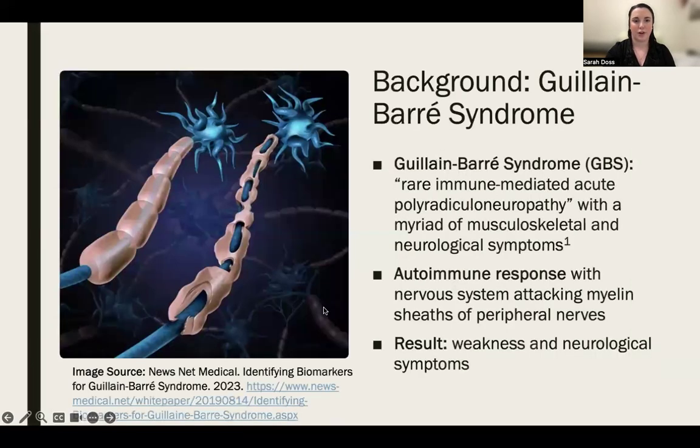To share a background on Guillain-Barre syndrome, GBS is a rare immune-mediated acute polyradiculopathy with a wide variety of musculoskeletal and neurological symptoms. This means that the nervous system attacks itself, primarily the myelin sheaths of peripheral nerves, resulting in extreme weakness. This then results in weakness and neurological symptoms.